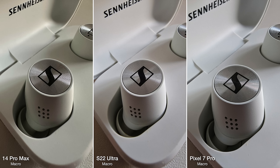Macro shots, on the other hand, I'd give to the Pixel. The Ultra has a really nice exposure, and the detail is almost as good as on the Pixel. Both are better than the iPhone, but the Pixel has a slight edge and wins again for the white balance.